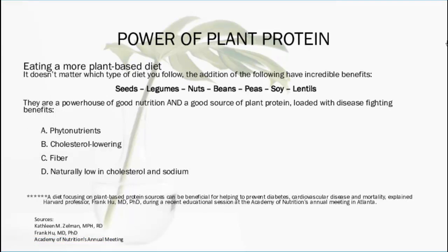So what is the power of plant protein? Again, eating a more plant-based diet, it doesn't really matter what type of diet you follow, but if you add these additional incredible ingredients, you're going to have incredible benefits. Starting with the seeds, the nuts, the beans, the peas, the soy, the lentils, etc., you need to put these powerhouse products into your diet so that you are not just ingesting things that we are making in our world, but instead you want to take things that come from the earth and from the origin, that are green and healthy and nutritional for your daily diet.